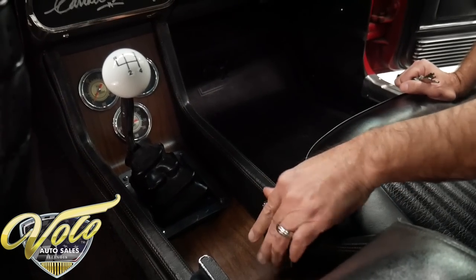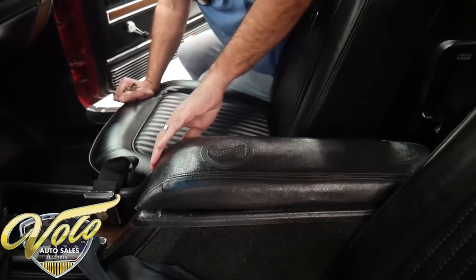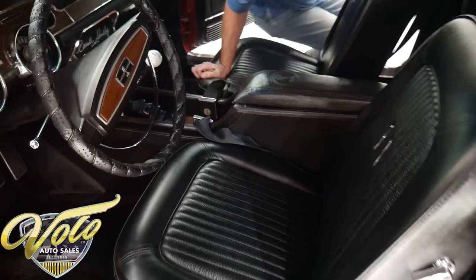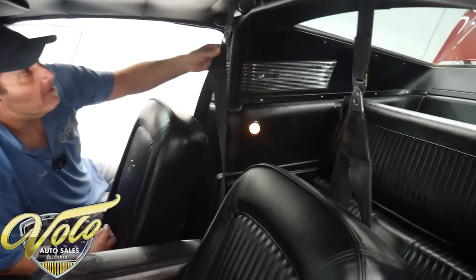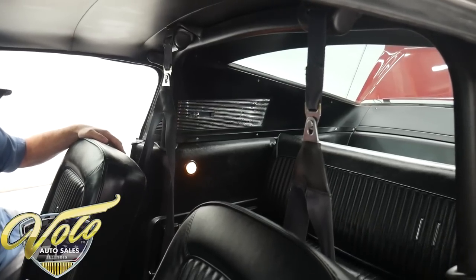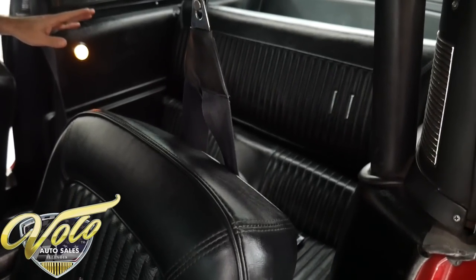That's original. You have the Shelby or the Cobra embossed on the center console cushion there. The seat cushions feel nice and firm. And then check this out. How many cars come with a factory roll bar with shoulder harness? That's part of the Shelby package. You can still use the full back seat. This does have the optional fold down.